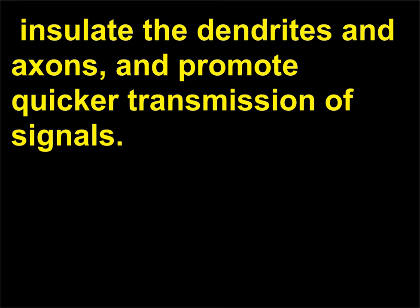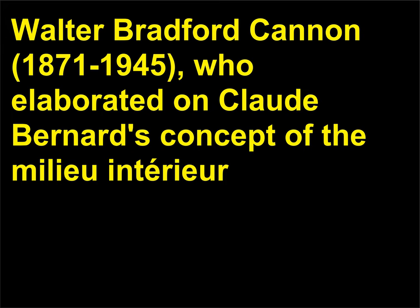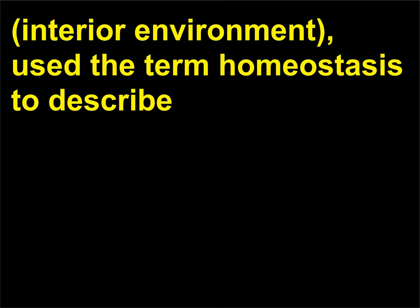Who coined the term homeostasis? Walter Bradford Cannon, 1871-1945, who elaborated on Claude Bernard's concept of the milieu intérieur, interior environment, used the term homeostasis to describe the body's ability to maintain a relative constancy in its internal environment.